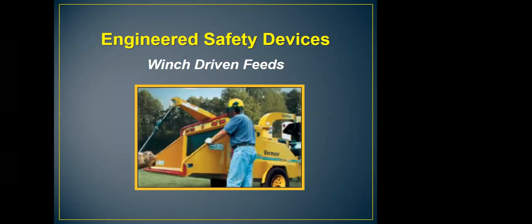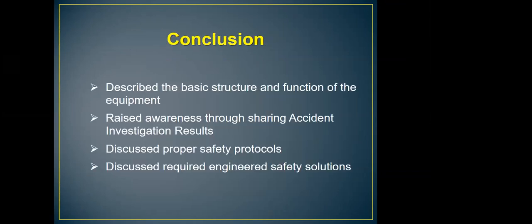And we have the winch-driven feeds. Again, larger equipment does have these. It's usually a steel cable or some type of braided cable that is in that winch. But again, you want to extend that winch cable with a rope. Some type of nylon or cloth rope that's going to be torn apart and broken if it does happen to get pulled into the chipper, and not pulled through as a steel cable might be.